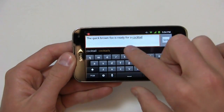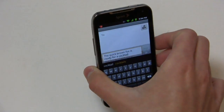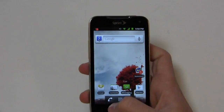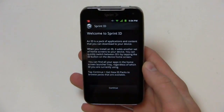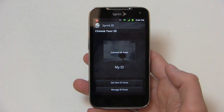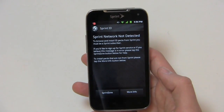And of course, back to Gingerbread, so you're back to that kind of orange and gray color scheme that we've seen in past versions. So you've got, again, portrait to landscape transitions nice and fast. We'll take a look at the browser while we're at it, and you can see down here 5 home screens. You've got your call shortcut, you've got your app shortcut, and then you have Sprint ID pre-installed on this device as well. Sprint ID, one of those things I think Sprint really wanted to take off, and it hasn't really taken off. You've got your ID stuff, you can change your ID pack, you can get new ID packs from Sprint.